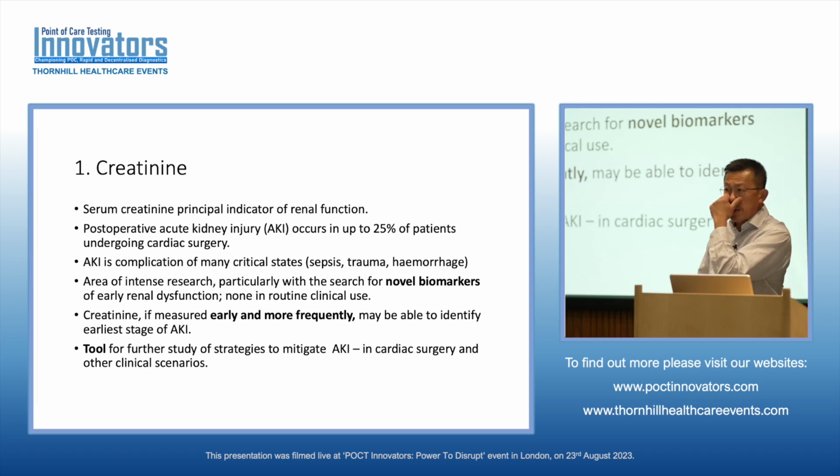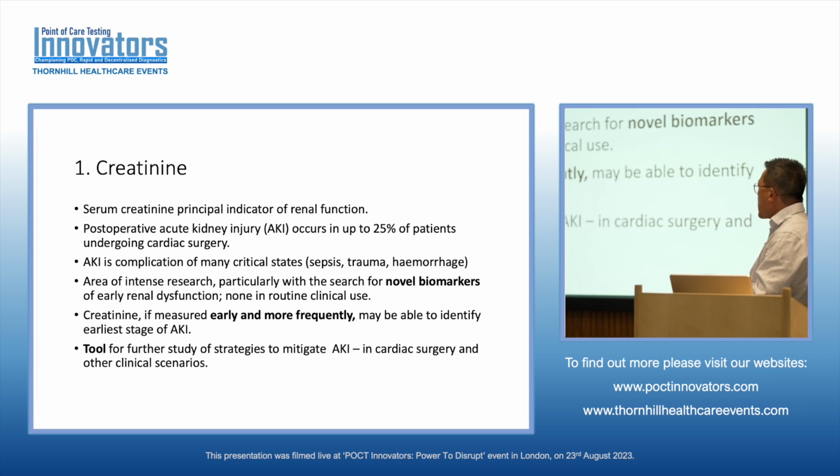Now, having visited some of the exhibitors upstairs, I know that there are point of care devices available that can measure creatinine. And for me anyway, I think it would be interesting to see creatinine as a point of care test, perhaps as part of a blood gas panel. Because if nothing else, it'll give us a tool to investigate whether it's actually useful or not. At the moment, we haven't done so.